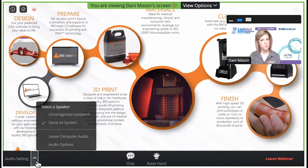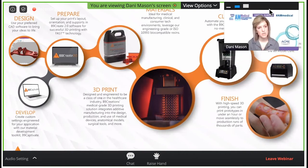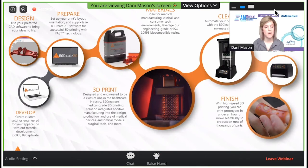Briefly, I just want to touch on our workflow before we kick off with our panel of experts. You can begin in CAD in your design, going over to our print preparation software, B9 Create 2.0, or if you have a third-party material or a custom resin you've developed, we also offer a software suite that allows you to fine-tune those settings to make those materials work on our hardware platforms. From there, you can choose your engineering grade or ISO 10993 biocompatible resin and go directly into any one of our 3D printers. They are all high precision, medical grade, compliant 3D printers in different platforms and sizes, all with effective resolution from 25 microns to 50 microns.